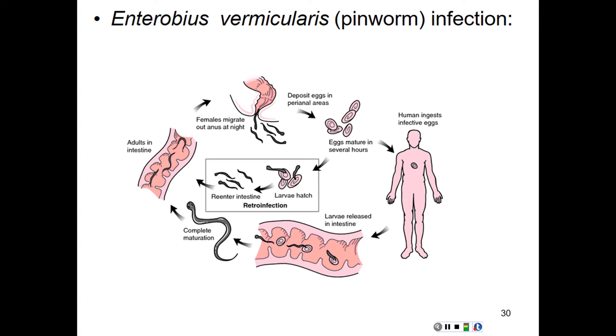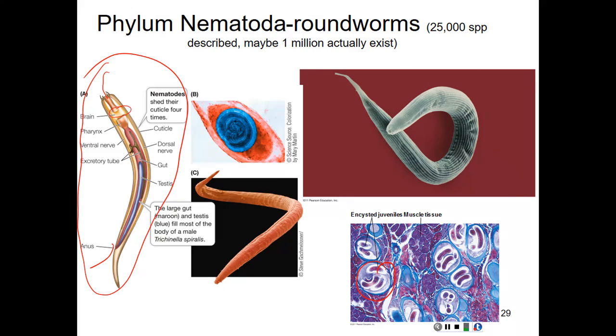Many are parasites on plants and act as agricultural pests that infect the root systems of crops. Although some are beneficial because they parasitize animals that are detrimental to crops. And about 50 species parasitize humans, such as trichinella, which causes trichinosis. You can get this from eating undercooked pork or wild game, in which the juveniles have encysted into muscle tissue, like you are seeing in this image right here.